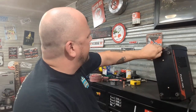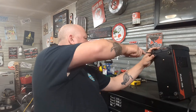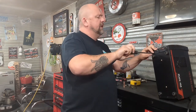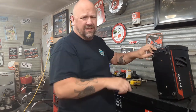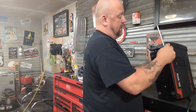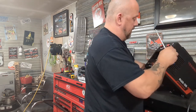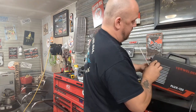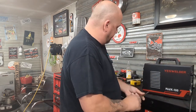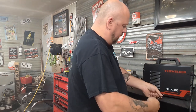So something I have heard with these Yes Welders is that there's quite a few complaints about the wire feeding on more than just this one. This is the Flux 135. I haven't had any problems with my Titanium 125 yet. I cannot say yet. All right, so we got that. Now we're gonna finish taking these out. But yeah, so basically it was just like, it's not feeding right. Can't get it to feed, won't feed.